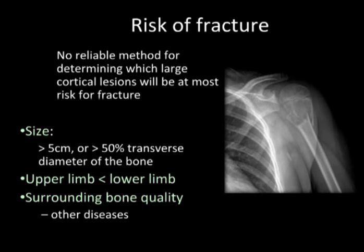But one way of recommending potential protection of the limb is if it's taking up more than 50% of the transverse diameter of the bone, or if the lesion itself is larger than 5 centimeters in that region of bone, then that's a high risk lesion for fracture. Upper limb is less likely to fracture than lower limb because of the weight bearing, and also consider the surrounding bone quality, for example, with osteoporosis.